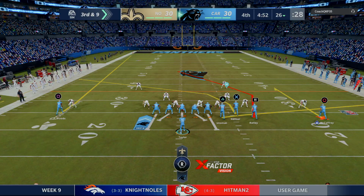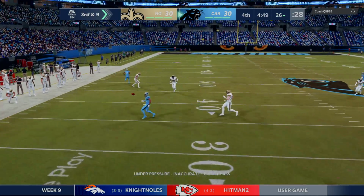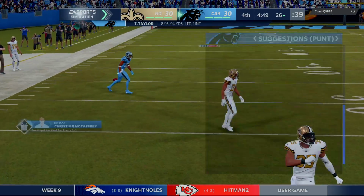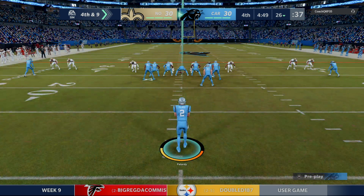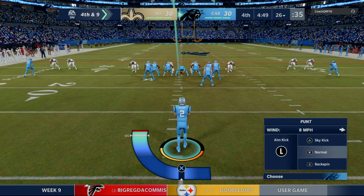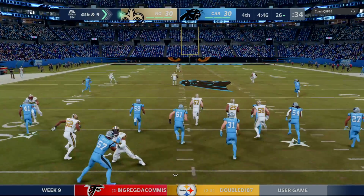From the shotgun, it's Taylor. And that will be incomplete. The defense did their job. Fourth quarter, big stand. No doubt about it, because the offense has been yelling at them from the sideline. Just do us a favor. Get us the ball back. Give us one more chance to take it downfield.